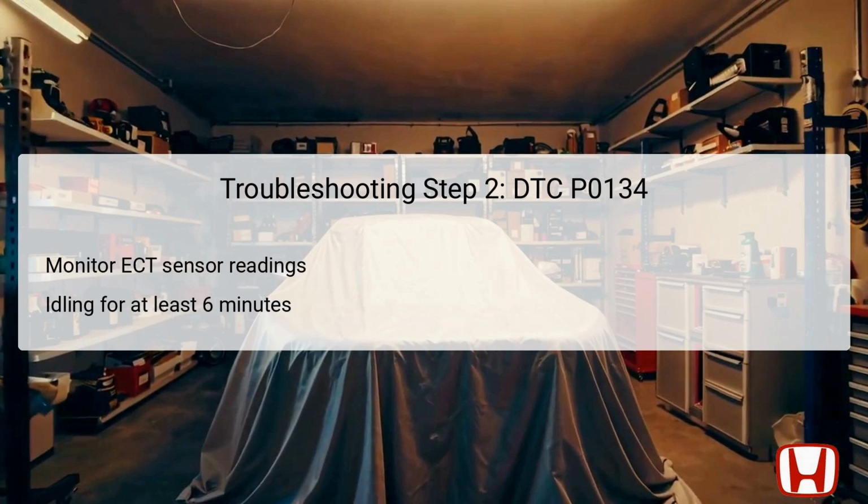The next step requires monitoring the engine coolant temperature (ECT) sensor readings while allowing the engine to idle for at least 6 minutes. This specific requirement, especially when the ECT is at or below 5 degrees Fahrenheit, approximately -15 degrees Celsius, is essential, as colder temperatures may impact sensor performance.